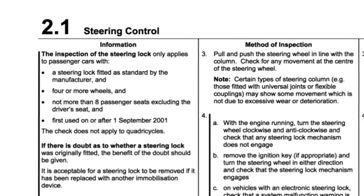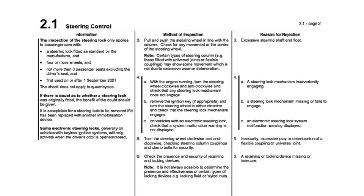Well done, mate. I'm impressed. You've been reading the manual. And what about electronic steering locks? Well, these will fail if the malfunction indicator light on the dashboard is illuminated. You also need to be aware that on some systems, the lock may only activate if the driver's door is opened or closed. The information is all in the usual place.